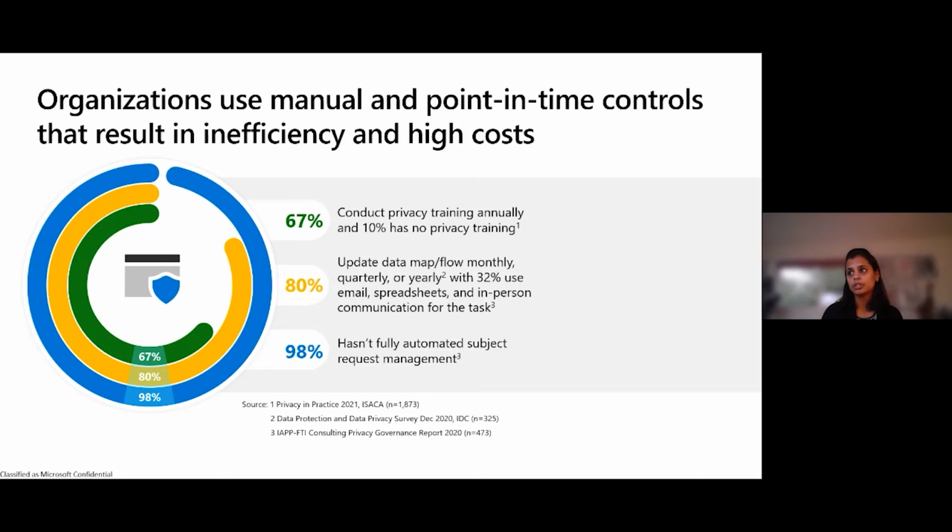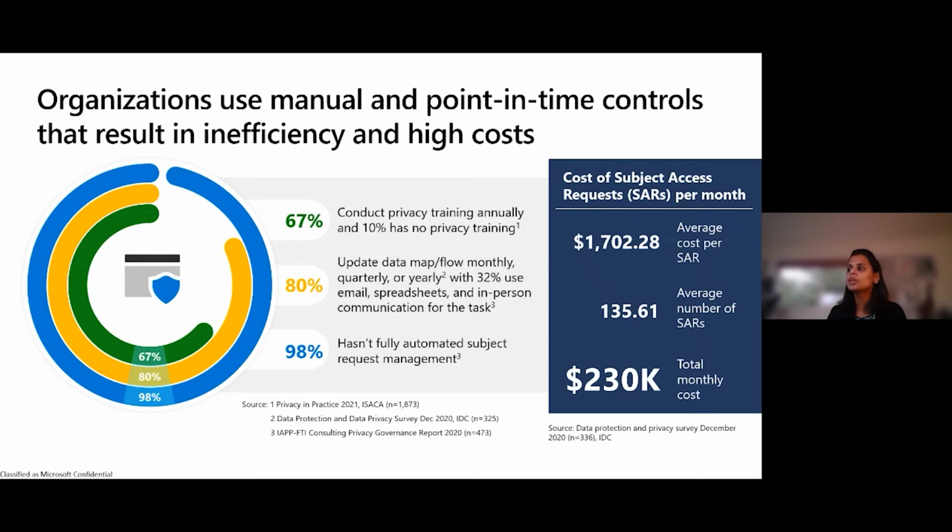80% of organizations today use manual methods or monthly, quarterly audits, as Catherine mentioned earlier, so that they have only point-in-time assessment of their privacy risks, and there are huge blind spots. We'll see how the solution addresses that. And I already mentioned subject rights requests. Just want to show what research shows here. Organizations are spending over $200,000 a month in just responding to subject rights requests.